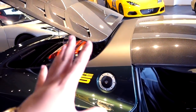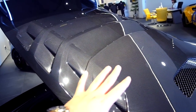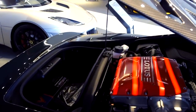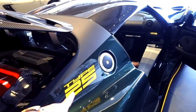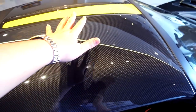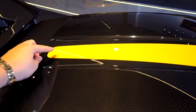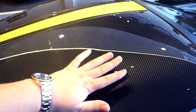Okay guys, just the small details are insanely amazing. Look at this carbon fiber engine bay, man. This is amazing. Just look at that engine. Supercharged beast, bro. I bet this sounds amazing. Type 25, meaning only 25 made in the world. And guys, fun fact, this whole roof is carbon fiber down to the hood. Now this carbon fiber is actually painted, so if for some reason you scratch it or anything, you're going to have to replace this whole panel.